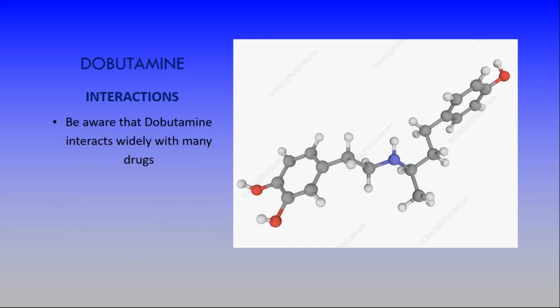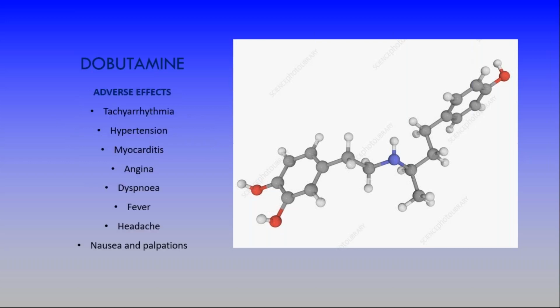Dobutamine, its interactions, be very aware of dobutamine because it interacts quite easily with a large range of drugs. So it is best suggested that in your unit you have a list of the drugs it interacts with, so that you can rather give this through a separate line, ensuring the optimal use of dobutamine. Its side effects: tachyarrhythmias, so it can cause an arrhythmia, hypertension, myocarditis, angina, dyspnea, fevers, headaches, nausea, and palpitations.